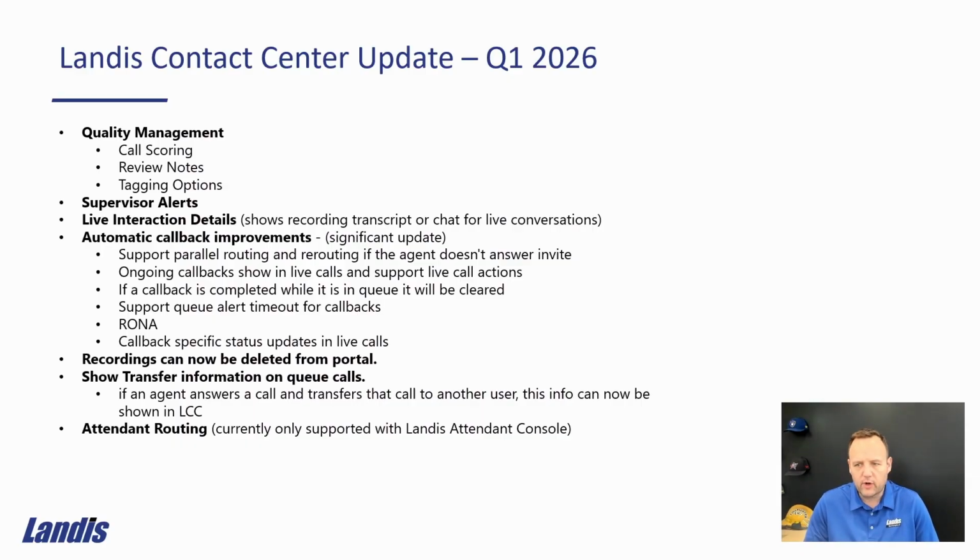So first off, I want to talk just a little bit about a new feature called quality management. This is a new category within Landis Contact Center. It adds things like call scoring, being able to add review notes, and tagging options.